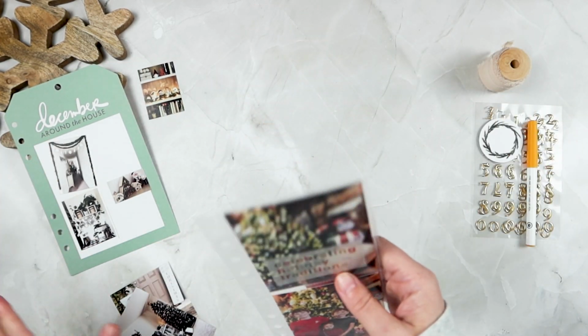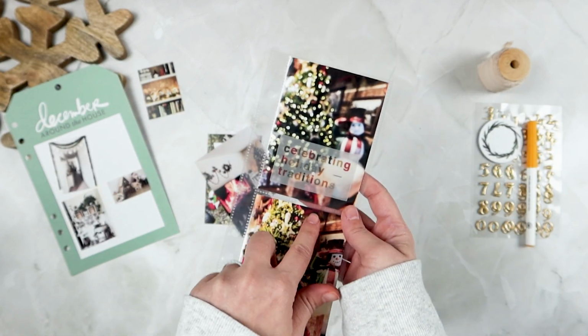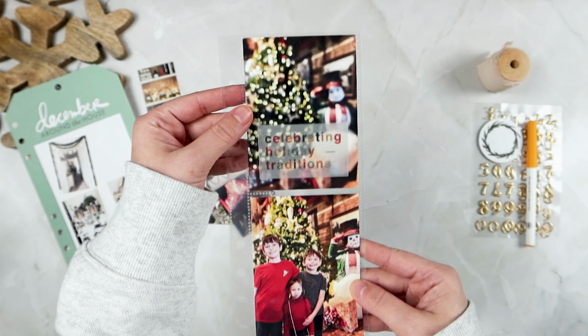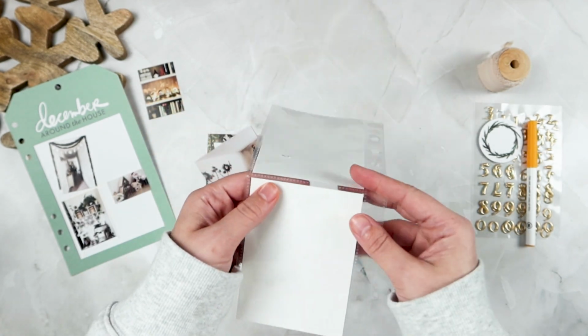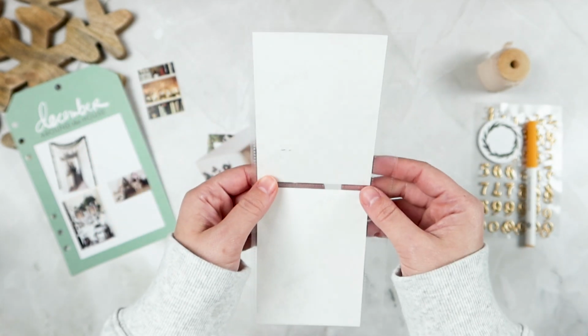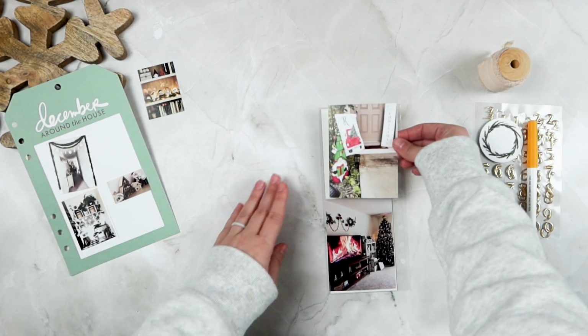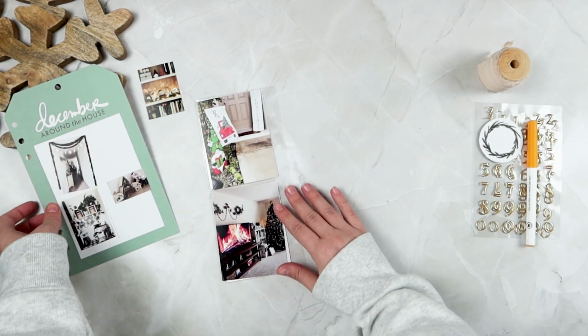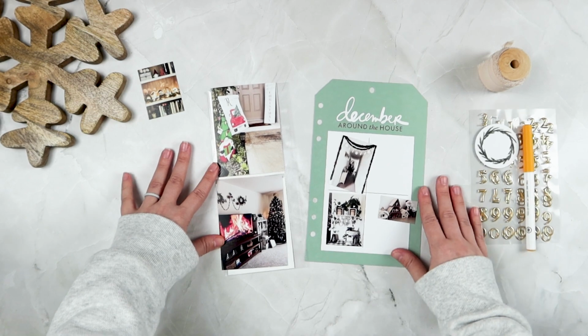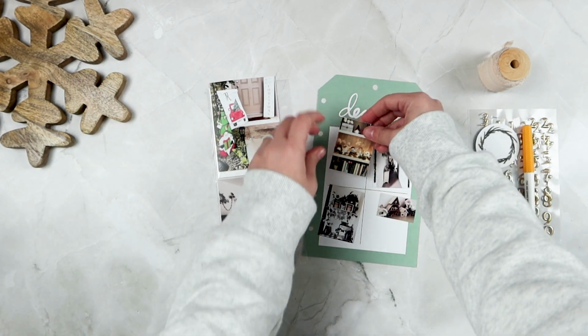My story number 12 was about our visit to go see Santa, and I didn't include this in my video, but I did add these 2 extra photos in a little 3x8 page protector. So that's where I'm going to place these 2 photos as well, just on the back of this, and then they will sit across from this little die cut insert.